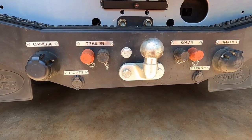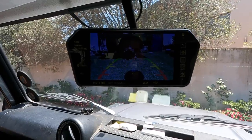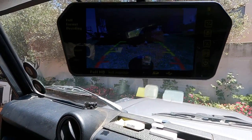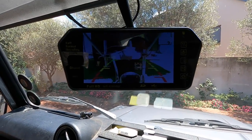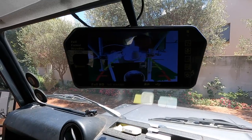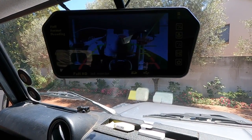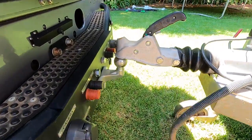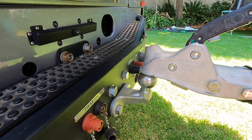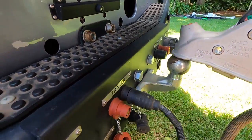So yeah, let's quickly move the landy. Okay, so Peter also installed the screen for me and a rear view camera for the Land Rover. So this makes it extremely easy to reverse and hook up the trailer. Okay, there you can see it, perfect, perfect. Okay, I'm not going to hook it up now, just mainly want to show you the power plugs and the camera. That goes in there.